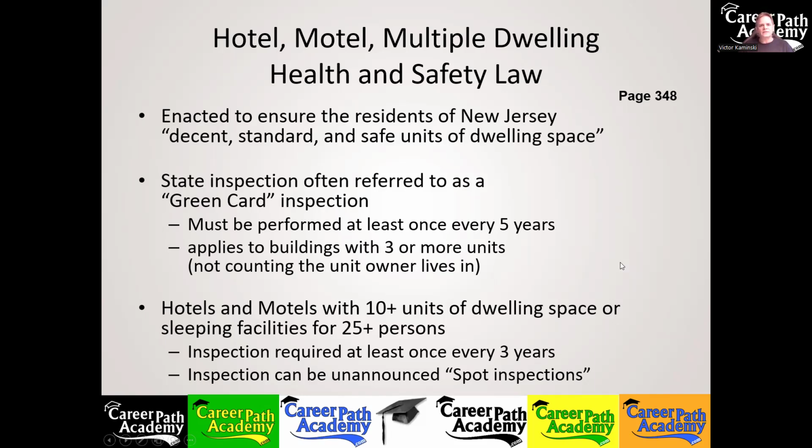Make sure if you're getting a listing that the owner's up to date on their green card inspection, because any potential buyer is going to be looking for that. Their agent should be, and their inspector should be notifying them that, hey, it's out of date. They need to update that, because state inspections usually find things wrong. So you want to make sure that they get that inspection done before you buy it. Then you're good for the next 5 years.